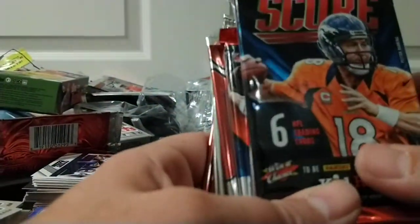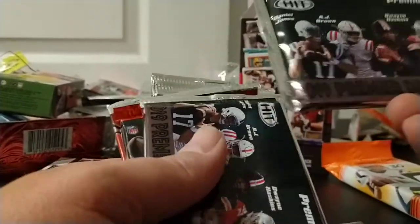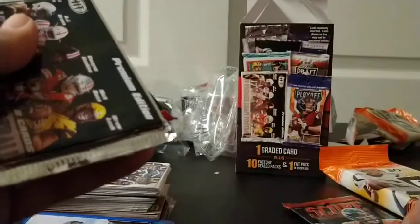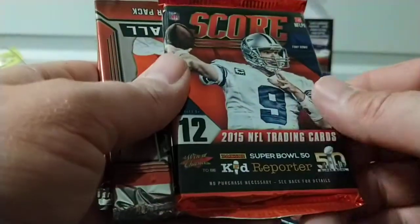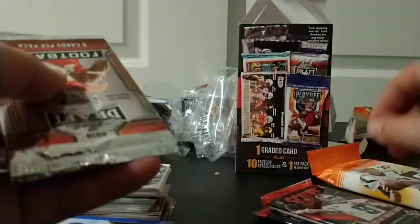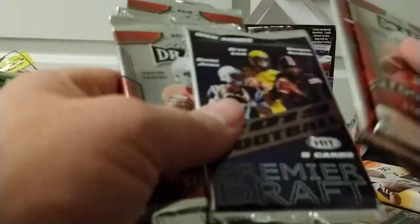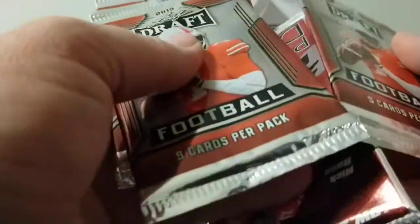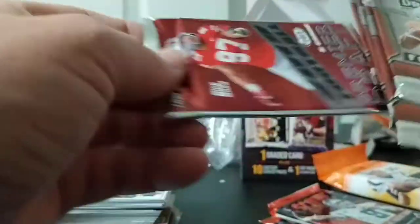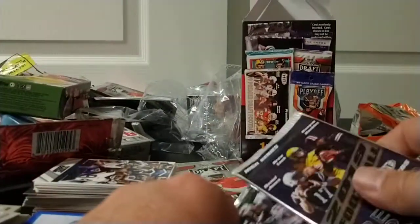Then we got 2014 Score. That's a thick hit. I wonder if something's in it. Hit. Hit. 2015 Score. And another hit. Four packs of Leaf. And the low series. Alright, so let's open up these hits first.